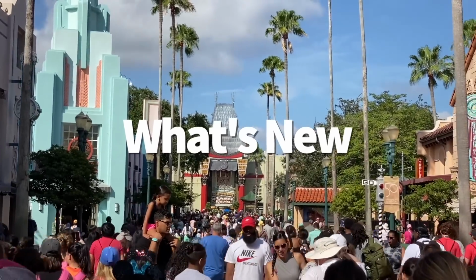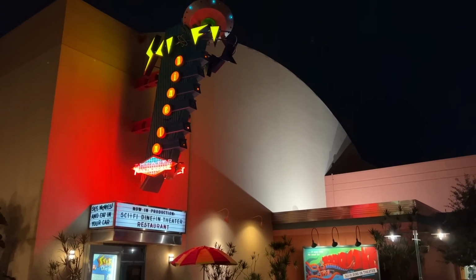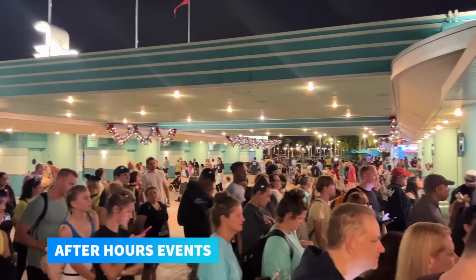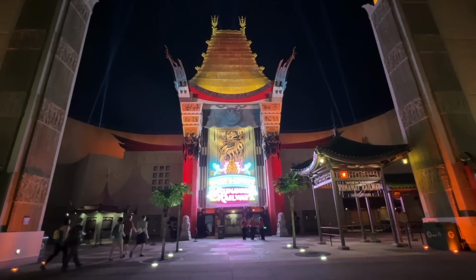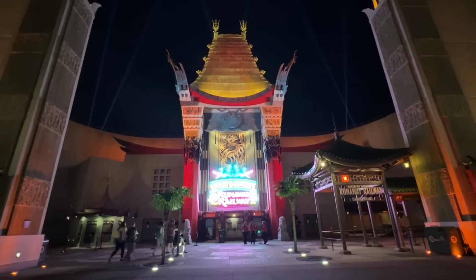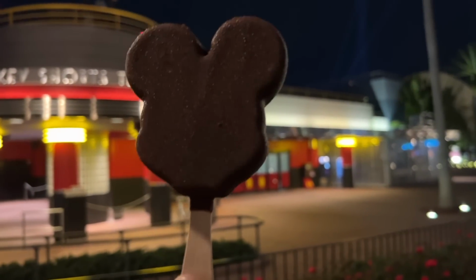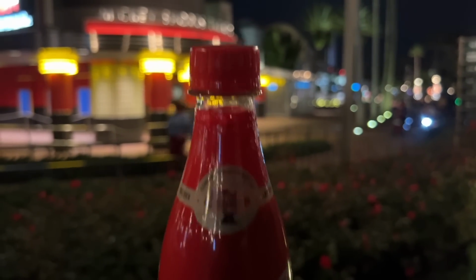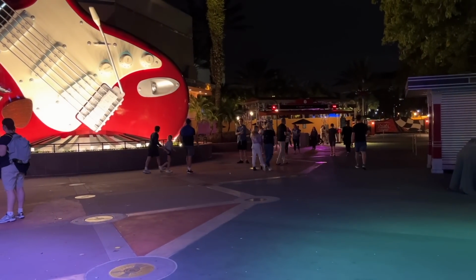Hollywood Studios may not be opening any new lands this year, but the park still has new and returning aspects to look forward to in 2023. After-hours events returned to Hollywood Studios starting on January 4th. These separately ticketed events allow you to stay in the park for 3 hours after it closes, meaning you can stay on the streets of Hollywood Studios until 12:30 a.m. if you'd like. During the event, you'll be able to grab specialty treats and drinks, which come complimentary with your event ticket. And because the number of tickets sold for these events is limited, you can often find way lower wait times than usual for the rides and attractions.